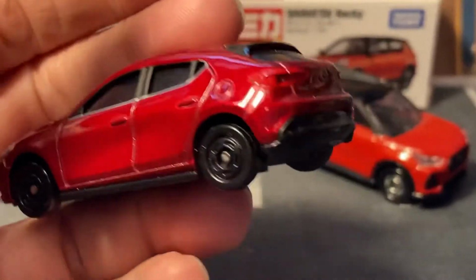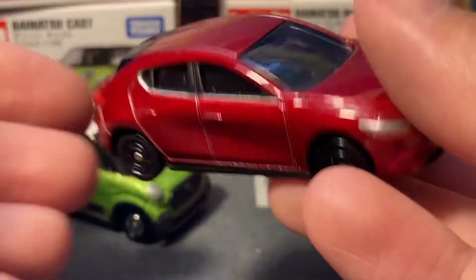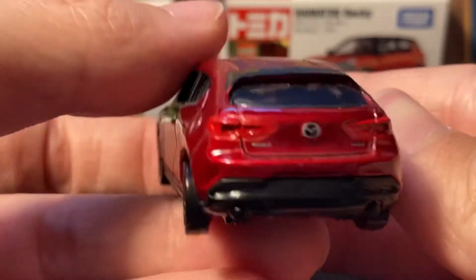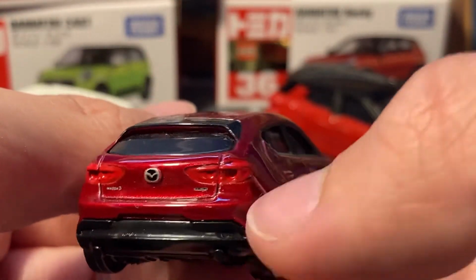Slippery, but it is. It's got that very sleek, smooth style, and I like it. There's the tail lights. They have indentations for the tail lights, which is interesting.